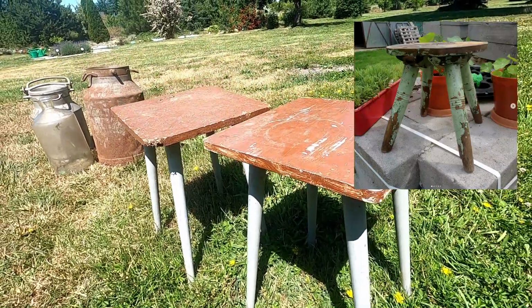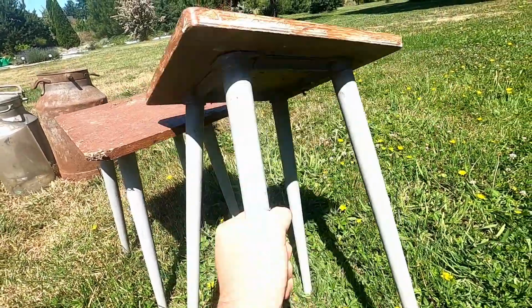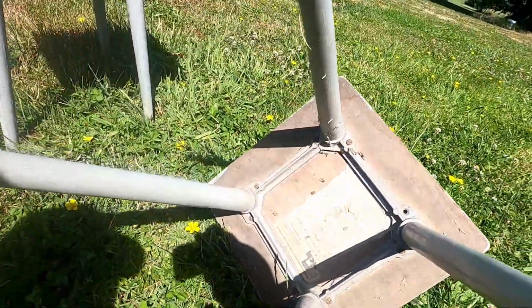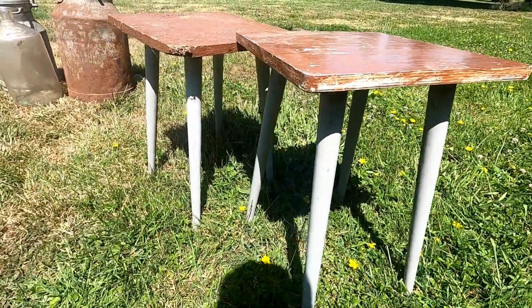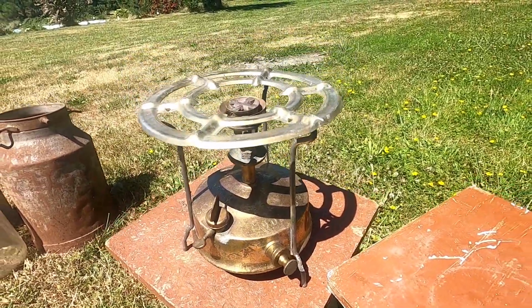These particular ones have very undesirable tops on them. Somebody put them on later. They're not milking stools, but they are cast aluminum, and I can put a new top on them, and they're kind of quaint little matching ones. Okay, so just a couple more little unexpected pickups.